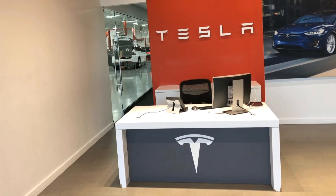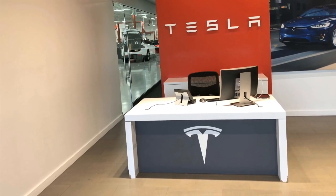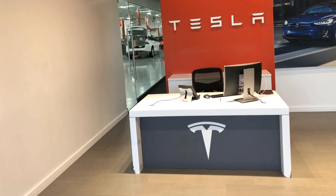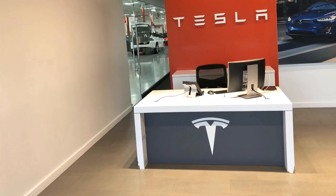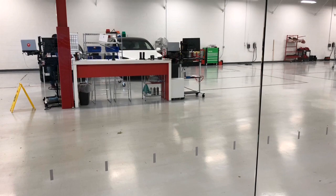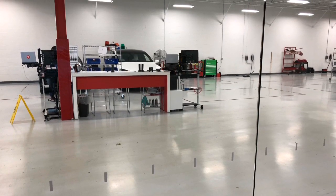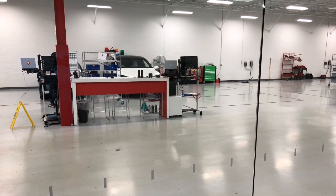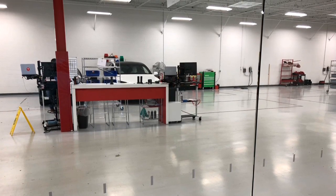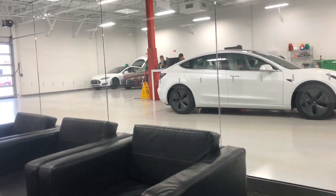So I entered the Tesla and this is the repair shop. Nice looking desk, nice mural, different things. And you can see in the back, it's clean. That's the desk that you pull your car up to. And basically, there's two computers there. All white walls, all very clean shop. Does not look like your normal repair shop.